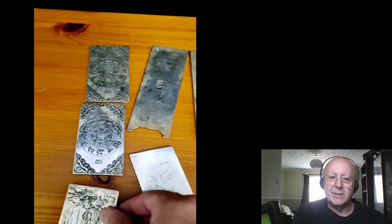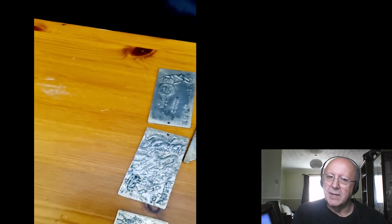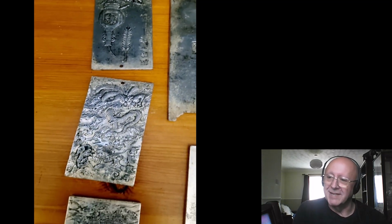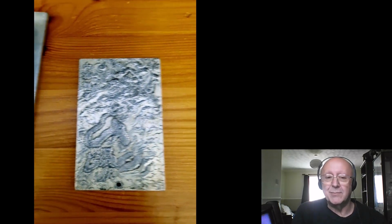But again, I'm not assuming they're solid silver. I need to take them to a proper auction house that's got all the machines and gear to check if they are solid silver or anything. They've all got good weight to them. They'll definitely keep a scroll down.